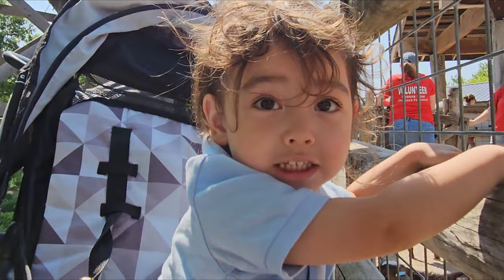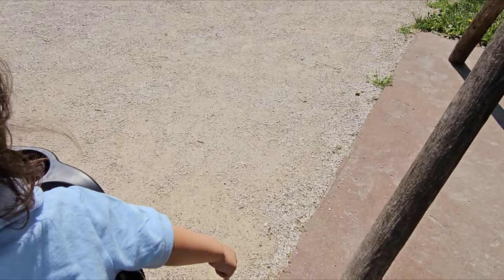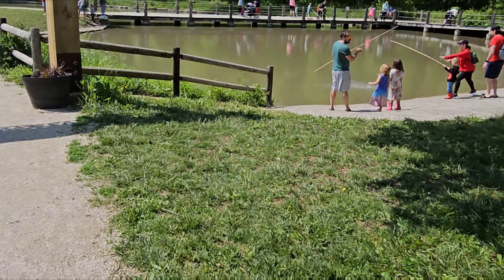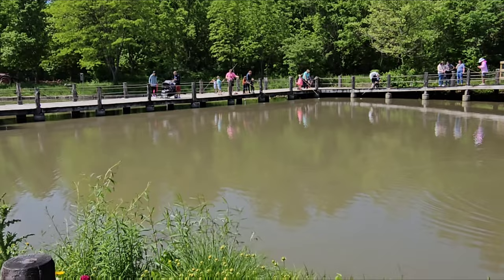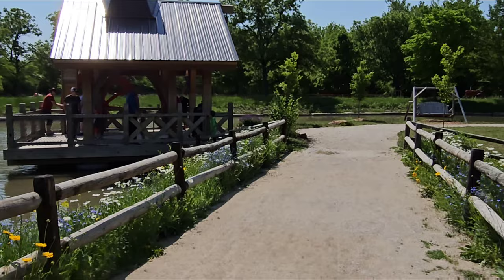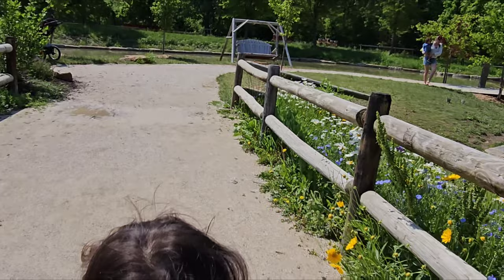Let me see. This is where you can rent fishing poles for the kids and family members, and you can go fishing. Dave, I wonder if over there, that's kind of a pole. And over there's a big windmill or water thing. Isn't that cool?